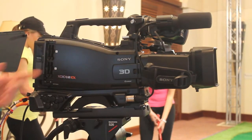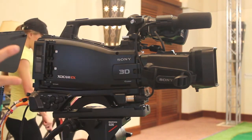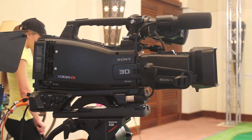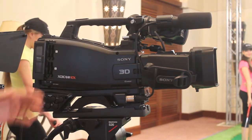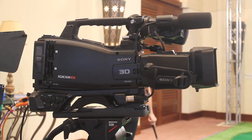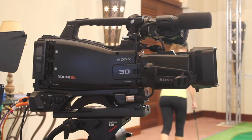You can do continuous recording because the left and right eye go on 2 slots. So when that's finished, it goes to the next one. So you never have to stop recording. Again, the quality is excellent. You get up to 35 megabits per second on this camera using the XDCAM EX codec, which is an MPEG-2 codec, up to 35 megabits per second, compared to the small one, which is up to 28 megabits per second.